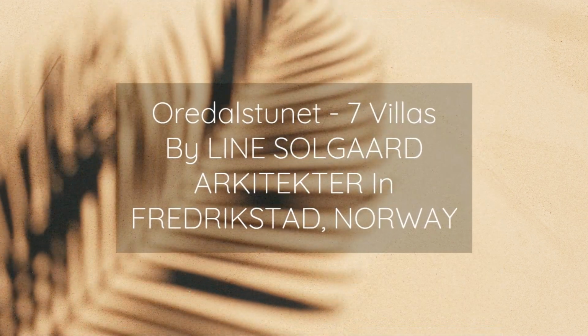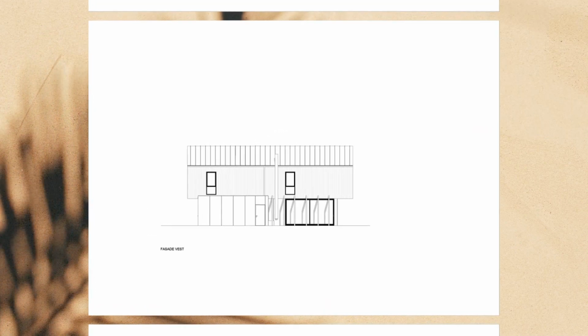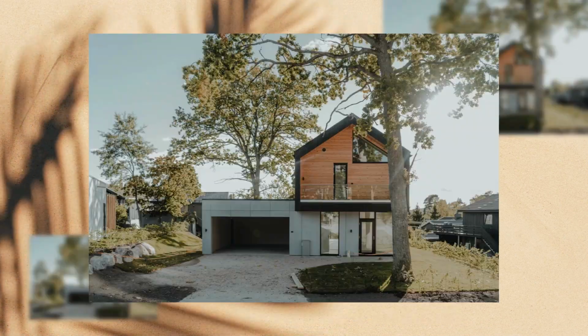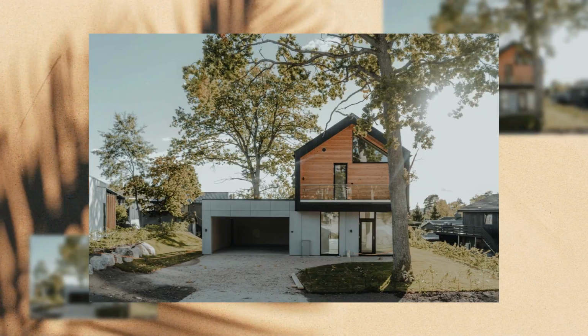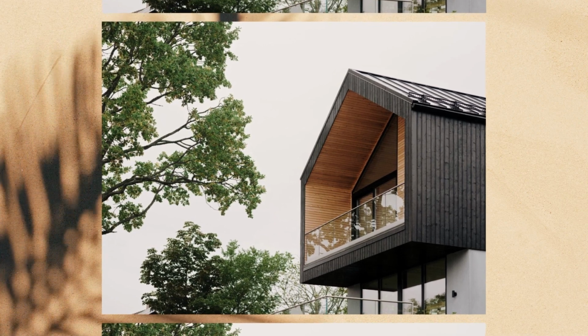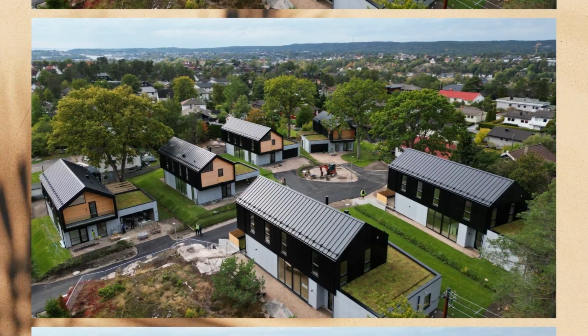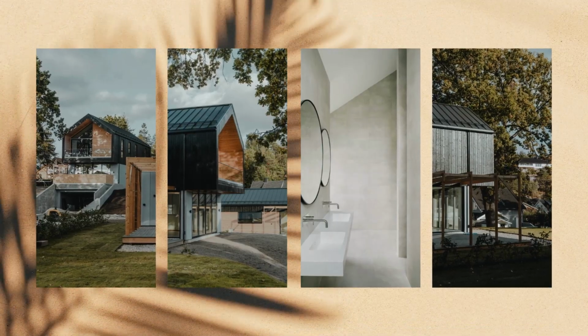The homes are placed between the mighty oaks and form a shared outdoor space with a playground and access road. Together, the 7 homes surround a community that creates a cozy and child-friendly street garden that highlights the mighty oak trees that have been an important landmark in the local area for a long time.